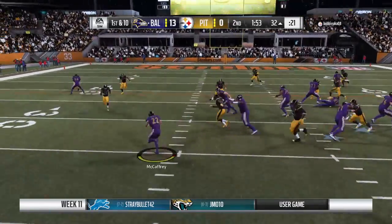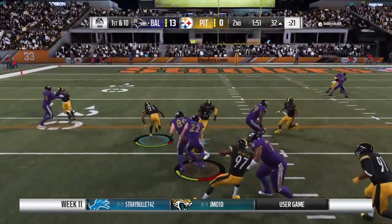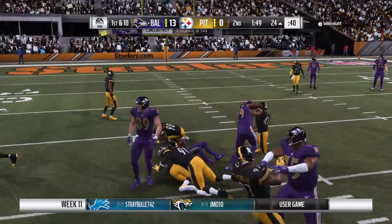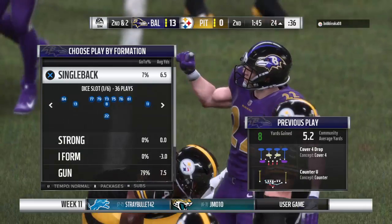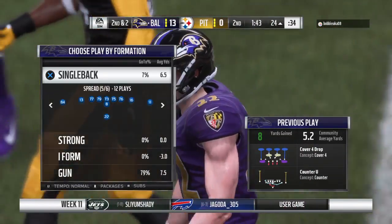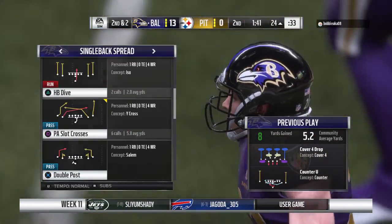On 1st down, this is McCaffrey. Heck of a broken tackle and able to work this down near the 23. Just what you want on a 1st down run. Call it 8 yards, and it's 2nd and 2.